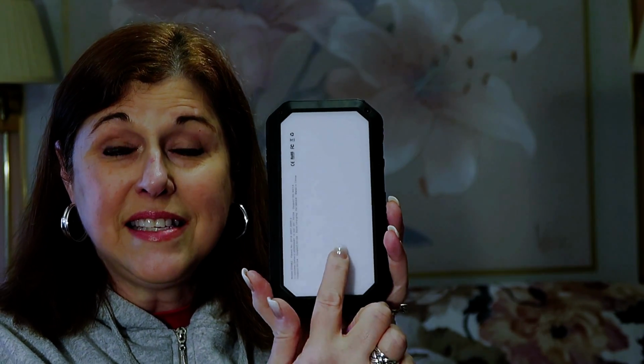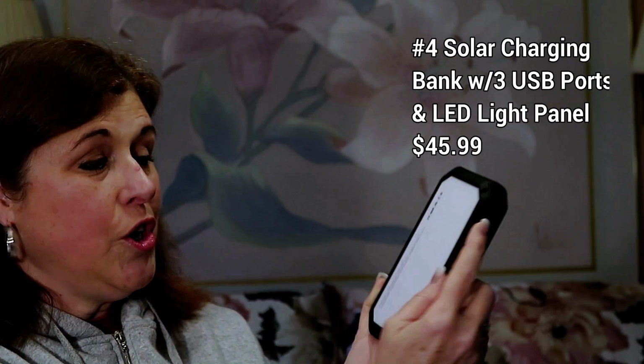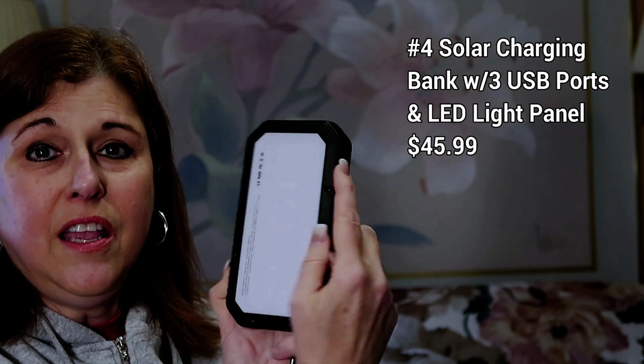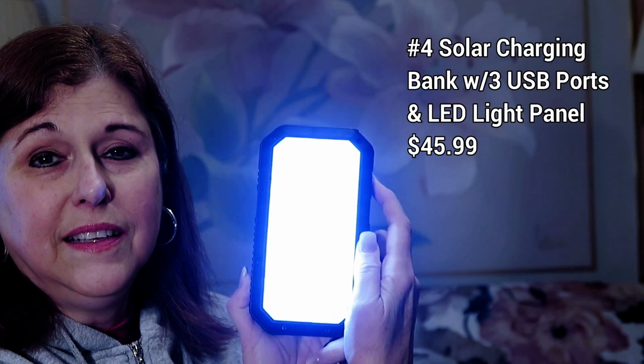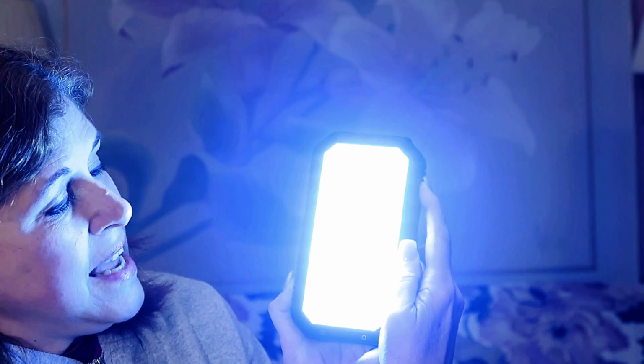Now, the other thing I love about this unit is that this side is an LED light panel, and it is super bright. Let me show you how that works. On the side, you have the power button, which I showed you to turn on these lights before. So let's turn it on. To turn it on, you double click here, and there you go. There's your LED light. And then you press it again to scroll through. There's your dim. Oh, there's your dim, sorry.